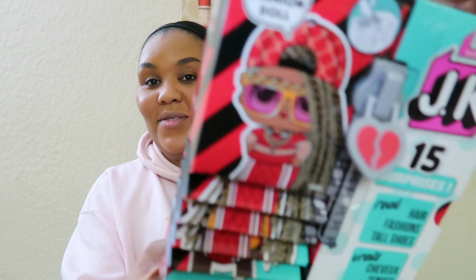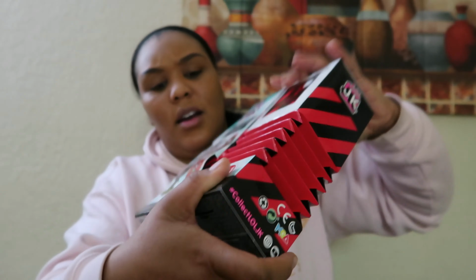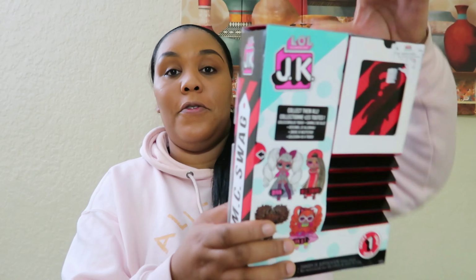And then she also got another one of those. This is MC Swag. She is so cute. I think in this series, you get four different dolls, and so far she has two. So hopefully we'll find the other two for her, and she'll have all of them. So far she has these two.